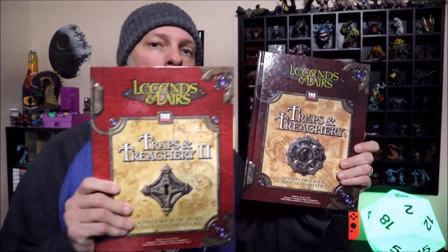Now, coming in at number 2 on my list are 2 books that I purchased when I started playing D&D again in 2016, and that's Legends and Layers, Traps and Treachery, books 1 and 2. Now, these books are 2 of the most prized books in my collection. I was so happy to get these.